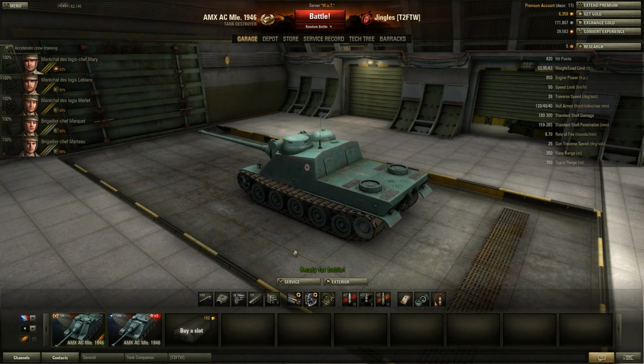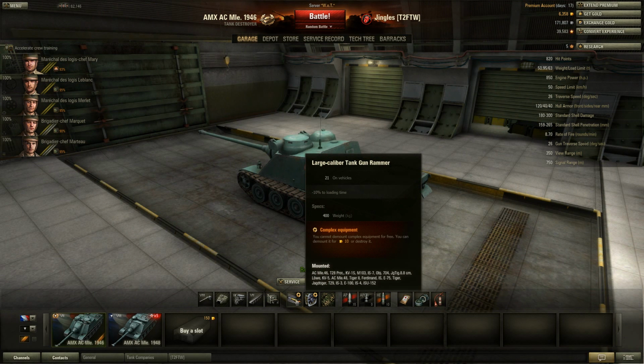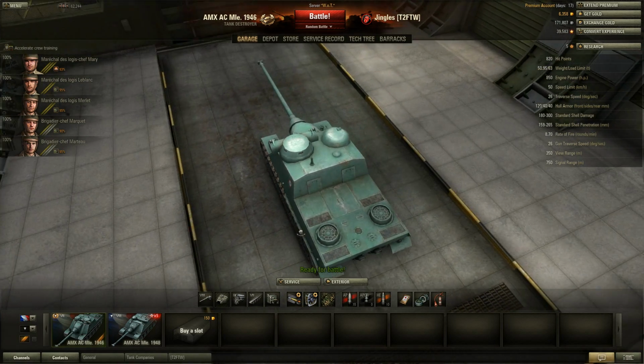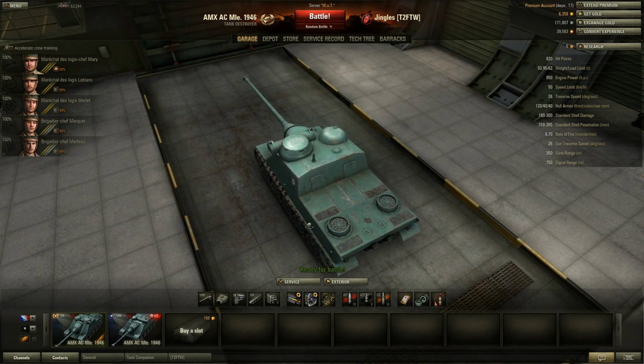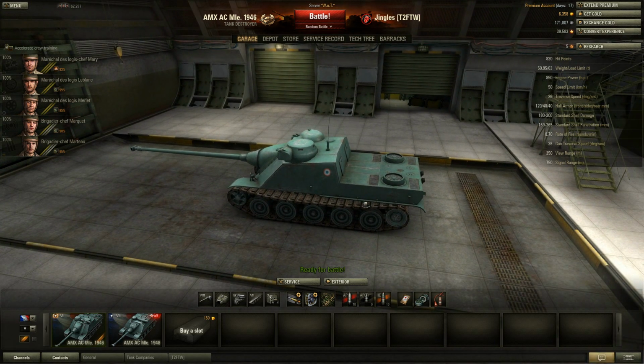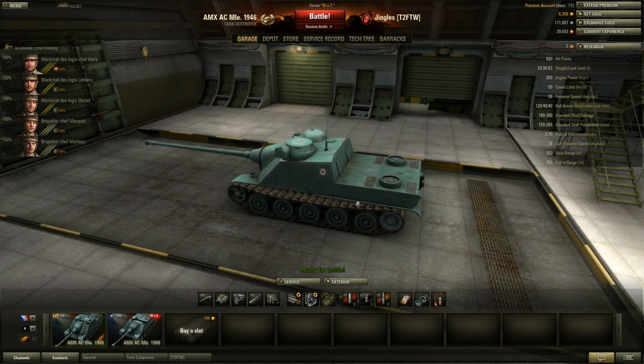Now, I have fitted a gun rammer, because if you can fit a gun rammer, you always want to fit a gun rammer, just for that extra 10% loading time. I've fitted vents. Basically, I'm fitting equipment that's going to help me with the aiming time, because 2.3 isn't terrible, but it's not great either. And again, this thing, like all the French tank destroyers from tier 6 up, does have narrow gun traverse, so minimising the chance that your target is going to escape out of your arc of fire before you're fully aimed is key when you're driving these things.